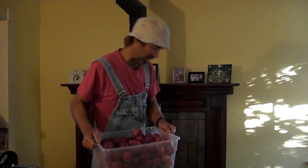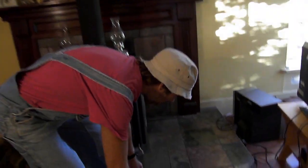So here we are, this big tub of lovely Santa Rosa plums that we just picked, and let's see how we did. Put those on our high-tech bathroom scale. Looks like we're almost 20 pounds, 18, 19 pounds. Conservatively speaking, at $2 a pound, and many domestic markets even higher, that's between $30 and $40 worth of fruit.